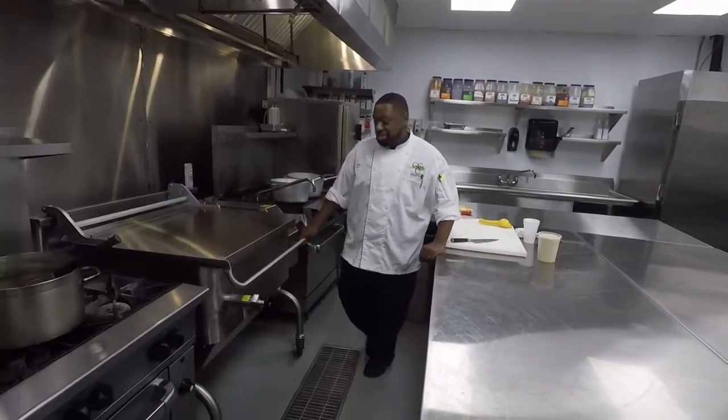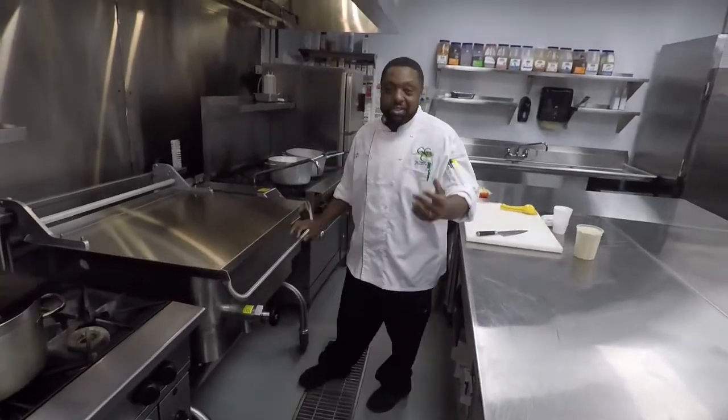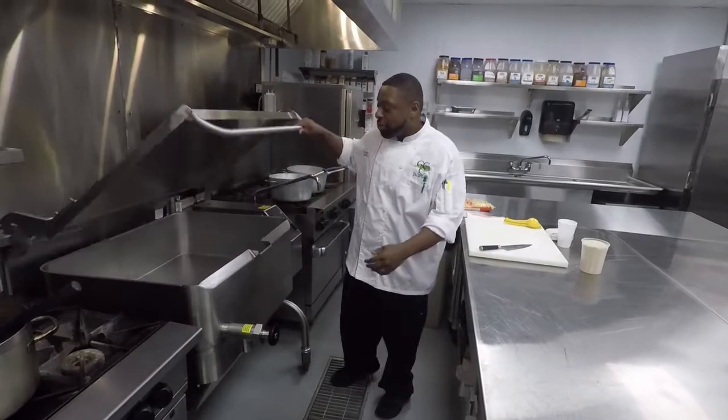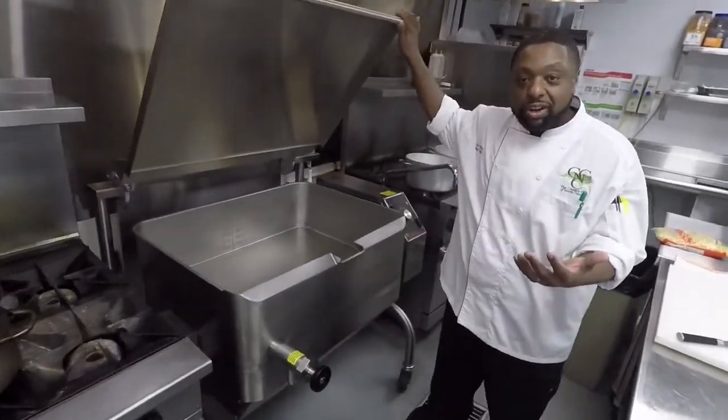Yeah, Chef. This is our tilt skillet. It's one of, like Chef said, one of our needs and wants. One of our favorites. We get to do a board on here that we use for our steaks.